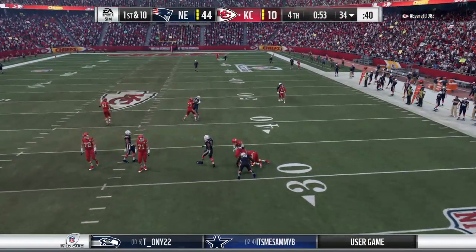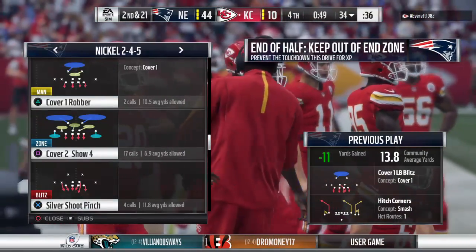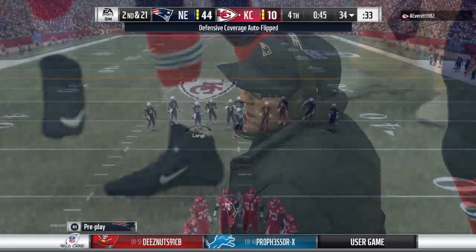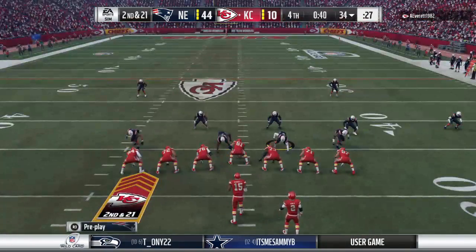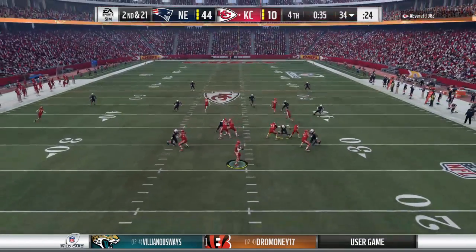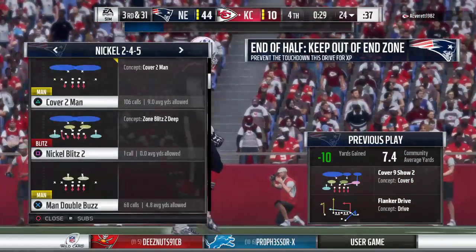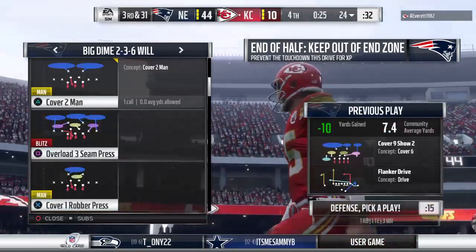And no escaping this time as he'll go down. They got him for a sack. Mario Edwards in there to bury him for a loss of 11. Mahomes now to throw. Well, the pressure too great, and he goes down once more. Derek Rivers in there to pick up his 2nd sack now of the afternoon.